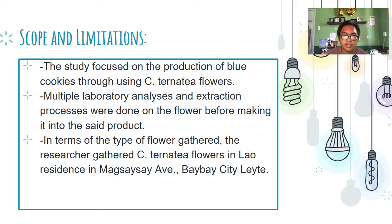And the next one is the multi-laboratory analysis and extraction processes that were done on the flower before making it into the said product. Now, the main problem with the C. Ternatea, or the blue Ternatea, is that you just can't put the flower into the ingredients and call it a day. It's actually very hard to extract the liquid from the blue Ternatea, the liquid that turns anything blue, and extracting it proved to be very challenging.